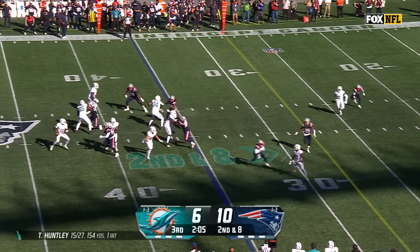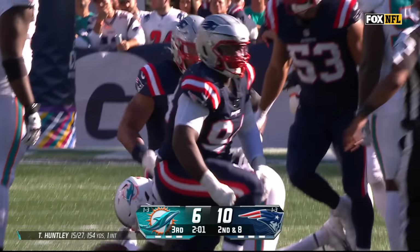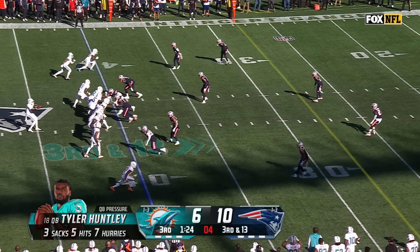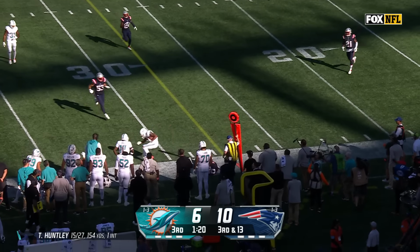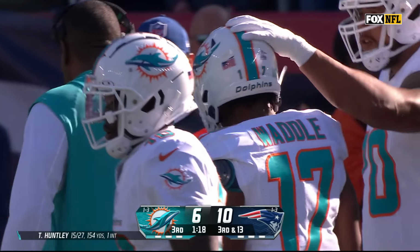Huntley has it. Had a moment. And at the 40 goes down. Looked like he almost lost the football. The field goal unit. Huntley's throw is there. Hit as he caught it. Waddle does hang on. He's going to be, let's check the spot.